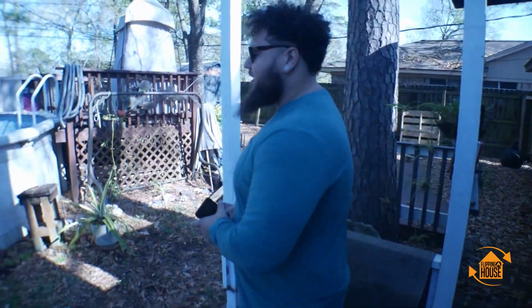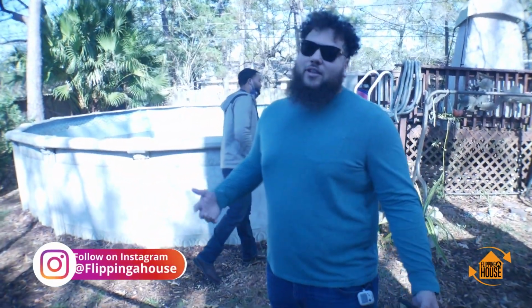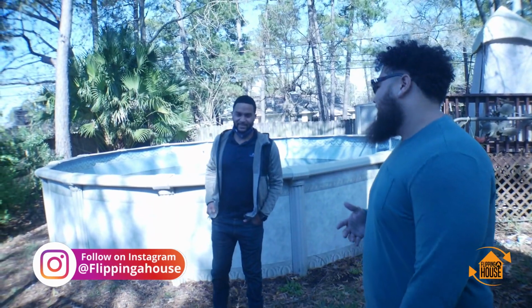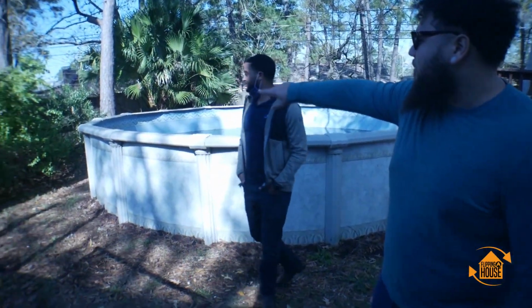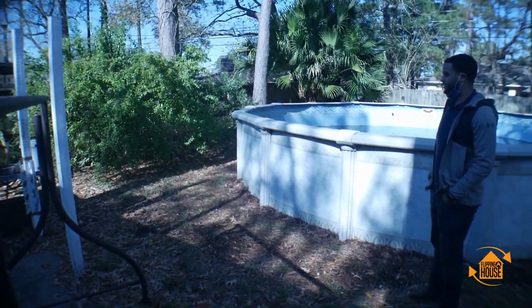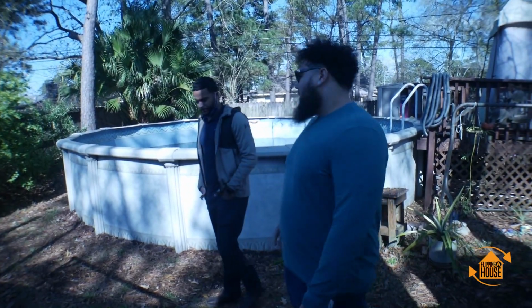All right, so as you guys can see, the pool, this is our first time dealing with an above ground pool. I know we've said it a bunch of times, we're gonna stop buying houses with green pools, but green usually means money, so we gotta keep buying them. But we are gonna do some landscaping a little bit back here, and we're just gonna drain the pool.